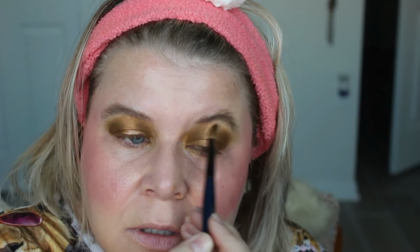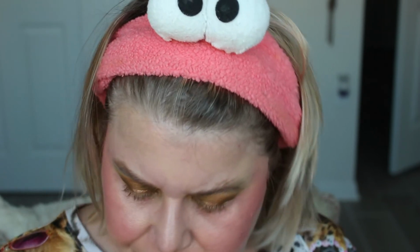All right, I'm just taking what's left on this brush and kind of coming across the top here, blending these edges just a little bit. I don't want to do it too much. Definitely want to keep that halo spotlight situation. All right, so I'm going to take a small pencil brush and I'm going to go along the bottom lash line with that dark olivey grungy tone, and then we're going to take this orange shimmer on top of that.